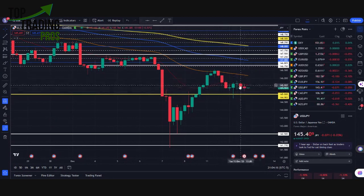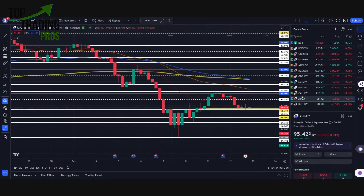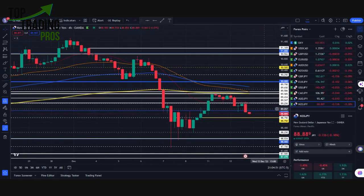So this one is also underneath all of its moving averages. We have the CJ idea as well. This one has come back for a full 100% retracement on the week after getting that bounce towards the middle and end of last week down to that 105 area. We have the AJ idea again underneath all of its moving averages as well, balancing out, again a full 100% retracement of the bounce last week off of the yen news of potential changes there.